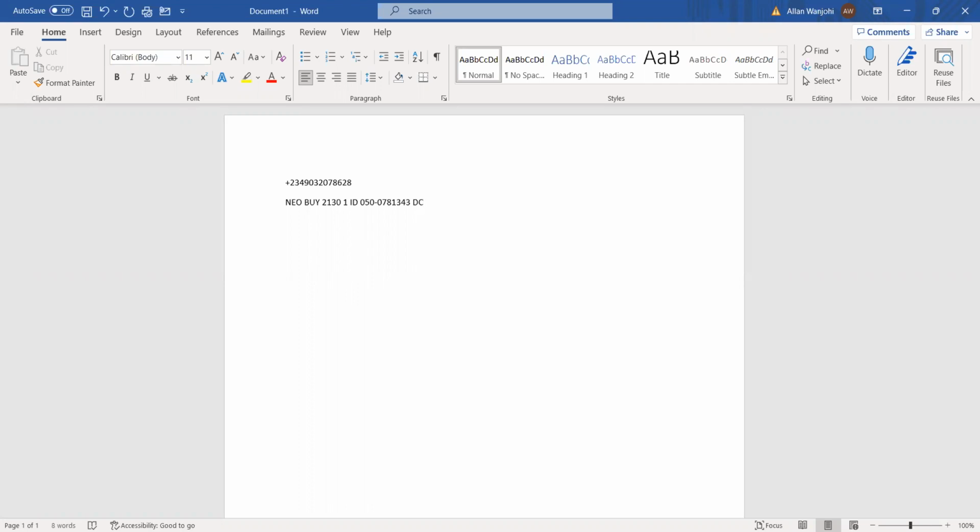So the distributor center for JQuat for town office is 677. So DC space 677. Now for Mombasa Road, it's 741. If you want Mombasa Road, where I put 677, you replace it with 741.